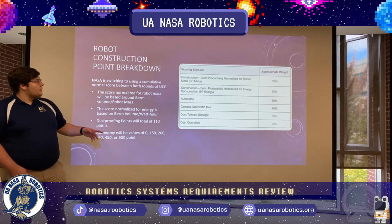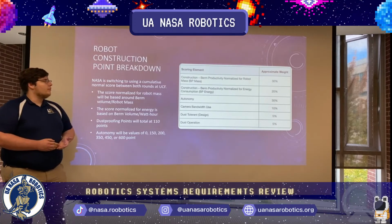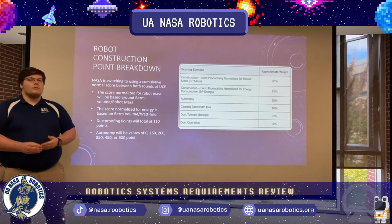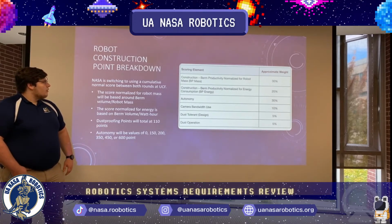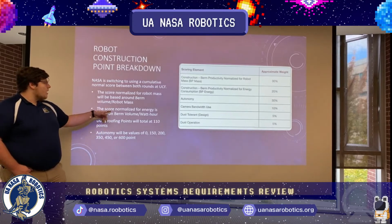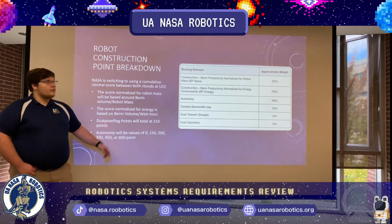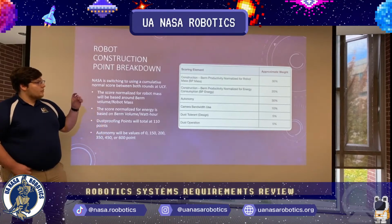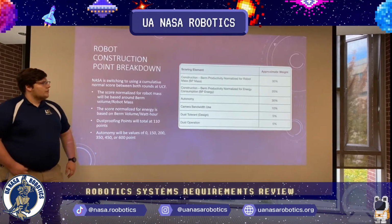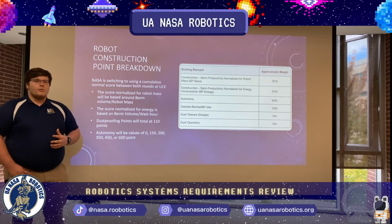So they're going to be using a cumulative normal score. Pretty much it's going to be more important that you dig as much as you weigh, if not more. So we have a normalized score based on berm volume and mass. And we also have berm volume per watt hour. So there's also the big change, which is we are getting a direct ratio between volume and our watt hour consumption. That is a lot bigger of a change than just a straight up subtraction from our total points like last year.